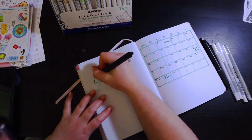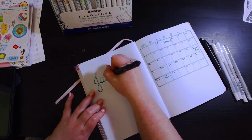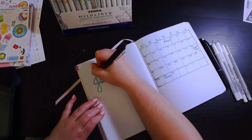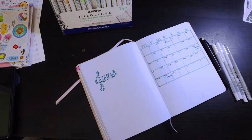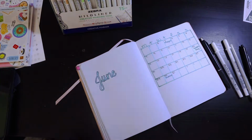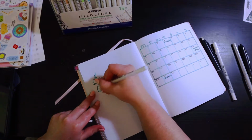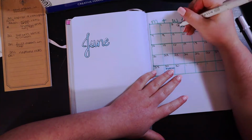I did put a couple of important dates that are already in my digital calendar, which I use on a daily basis, and then to, I guess, give it a little bit more functionality and to give myself a space to put the information that I wanted, I decided to put some of the astrological dates.